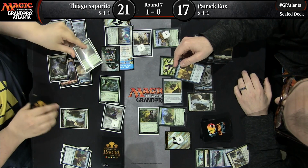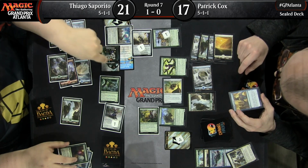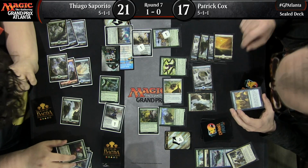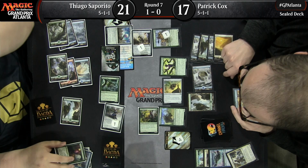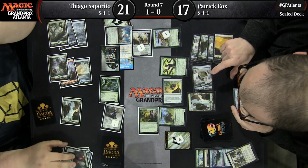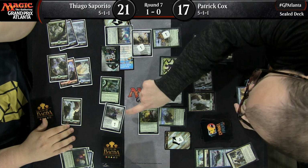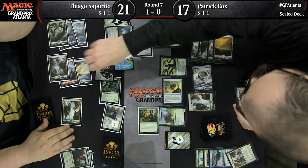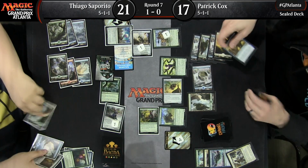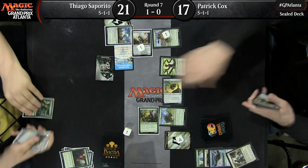Oh, no. Oh, there's a Select for Inspection. And a Blossoming Defense. What the? Okay. Yeah, so that's a tough one for Pat. He must not have seen that originally, that he could bounce his own creature there, because I think he would have just traded off his Select for Inspection for the 6-mana bomb Saheeli's Artistry. Would have been pretty happy with that, and that ends up being a lethal attack. There's the handshake. Thiago takes it 2-0.